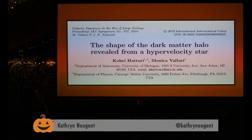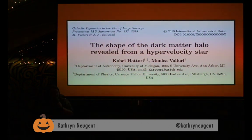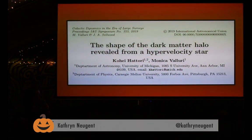We were excited to find out that someone actually wrote a paper looking at the shape of the dark matter halo based off of this one yellow giant that we found. And so now that there are, I think, on the order of tens of these stars that have been found, stuff like this can be better constrained.